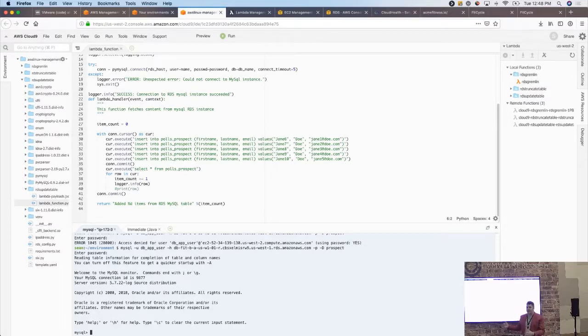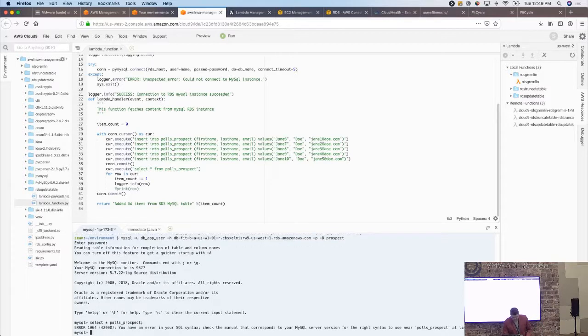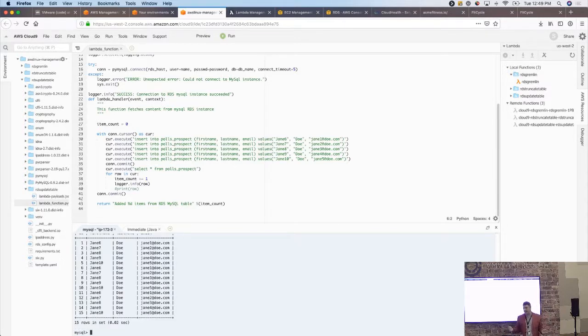So in this case, I'm now in MySQL, accessing the RDS database. I can actually do a bunch of different things here, right? I can just say, hey, what are my records? So there's polls.prospect. Oh, give me just a minute here. There we go. Simple. It happens when you don't have FROM in there. And so in this case, I just wanted to show you something really simple and easy.